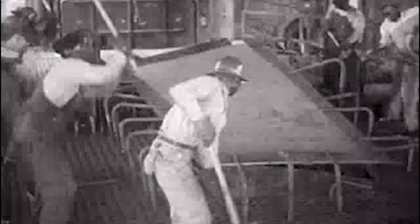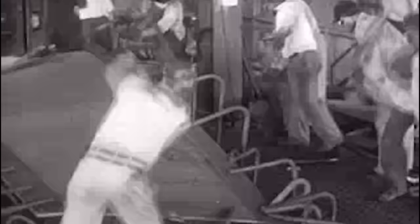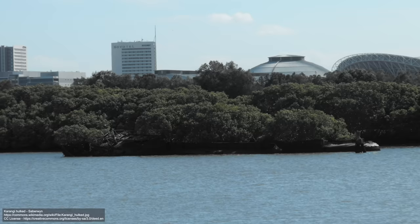Homebush Bay is a fairly unremarkable stretch of water near Sydney, Australia, except for one fact. Up to the 1960s, the area was used as a shipbreakers where old vessels were broken up for scrap. And today, the hulls of four ships can be seen above the murky waters, mostly overgrown by shrubs and bushes.